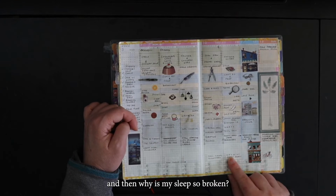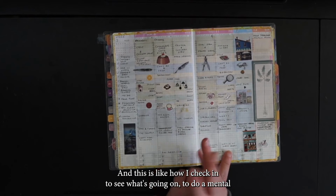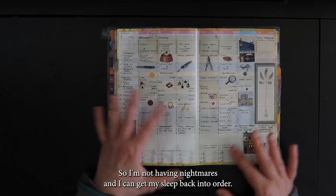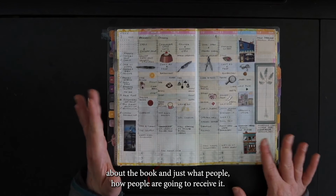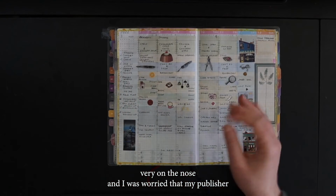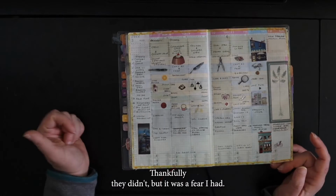And then, why is my sleep so broken? Still having nightmares, bad sleep. And I wrote this here because it had been a week, and this is how I check in to see what's going on, to do a mental health check and be like, okay, what is going on? What can I fix? What can I do differently so I'm not having nightmares and I can get my sleep back into order? I think it was basically acknowledging that I'm stressed out about the book and how people are going to receive it, because I do tackle ableism very on the nose, and I was worried that my publisher would ask me to tone down my calling out ableism. Thankfully they didn't, but it was a fear I had.